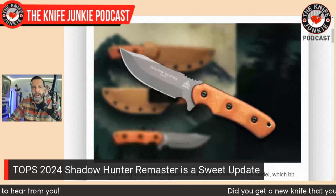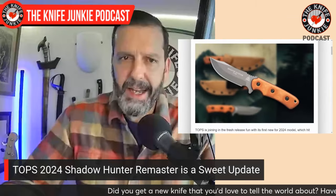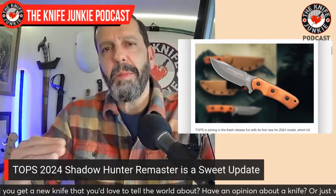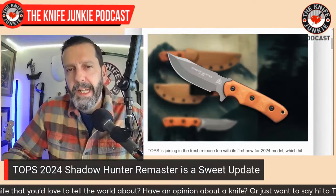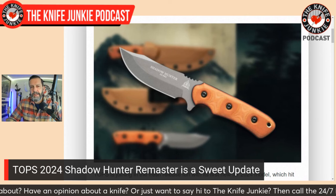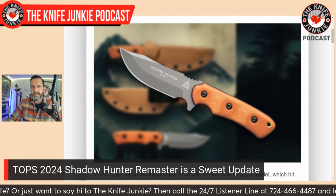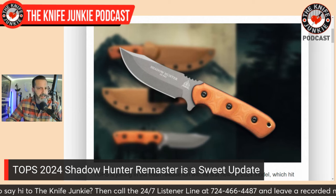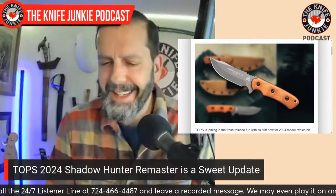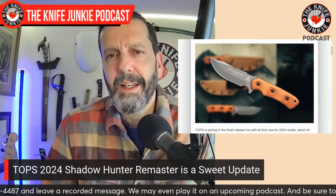So it's a clip point blade. They're calling it kind of a harpoon. I don't see it. I just see an upswept clip and an upswept spine meeting at a peak, but I don't see a harpoon. In any case, that's a 4.5 inch 1095 blade with beautiful natural tan micarta on it with the red liners. But this one was one that I think they discontinued in 2008 or something like that.